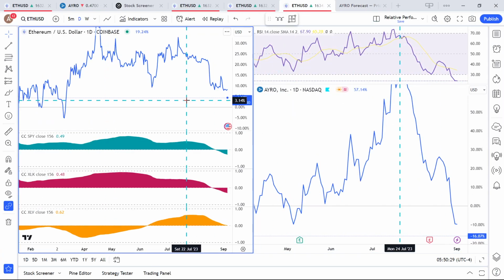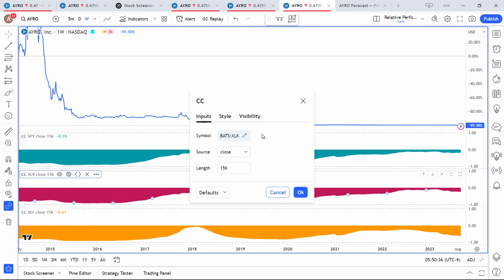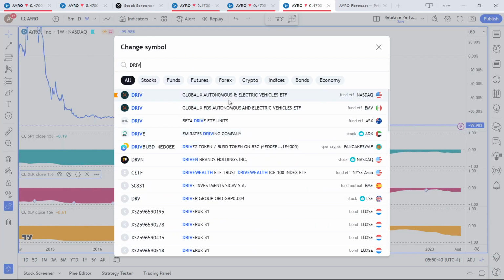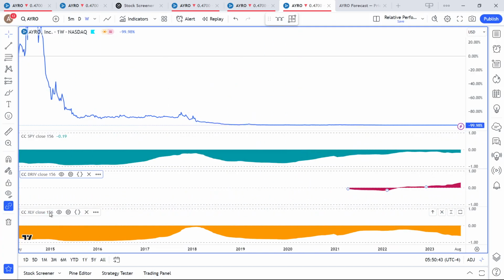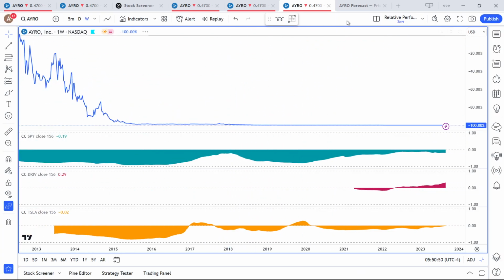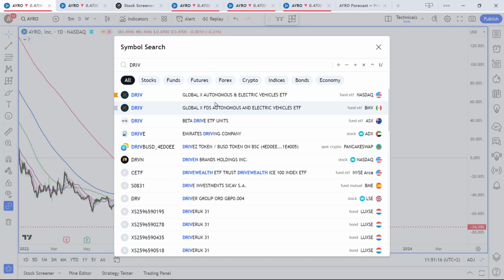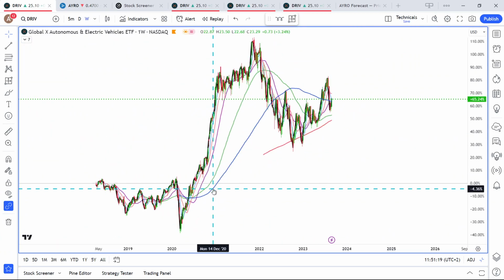Next, we will look at relative performance. So we want AYRO like that. We want to compare it against DRIV, which is the Global X Autonomous and Electric Vehicles ETF. And yeah, let's just compare it against the number one, Tesla. Interesting. So these are long-term correlations. Minus 19% with S&P 500, 29% positive with the DRIV ETF, and minus 2% with Tesla. Short-term daily data points, then we are at 50% positive with S&P 500, 73% with the DRIV, and 53% with Tesla. So what happens with DRIV is going to have the biggest effect on AYRO.